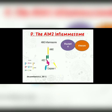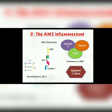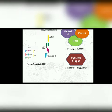It's also quite permissive, in that double-stranded DNA from viruses, bacteria, and the host itself can activate this AIM2 inflammasome. It also can function in the autoimmune response against self-DNA in systemic lupus erythematosus.